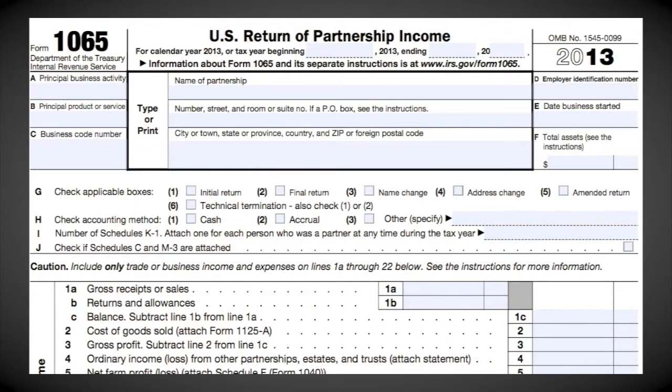This is the Form 1065 Partnership Return. This return is filed with the IRS for informational purposes. In general, the partnership does not pay any tax. Instead, the income and expenses flow through to the partners.